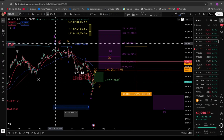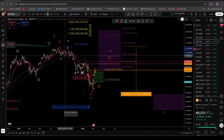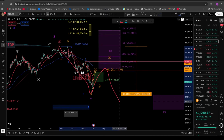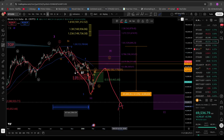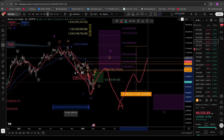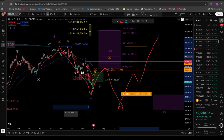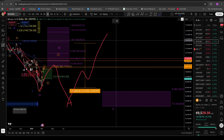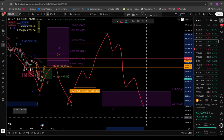I mean, there are some analysts that actually say, and honestly, I don't think I agree with them, that this would be an A, a B, and a C, and this would be just the A. And after that, we're going to have an A, a B, and a C, and that's how price could really skyrocket. And after that, we're going to have the 5-wave down and reach 44,000.